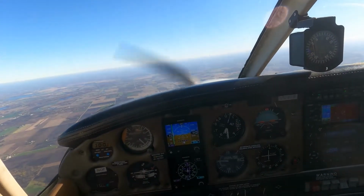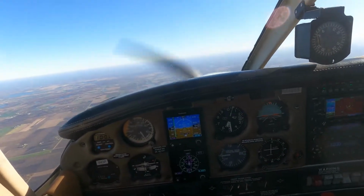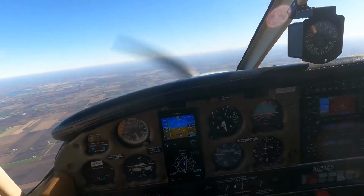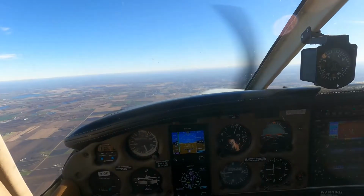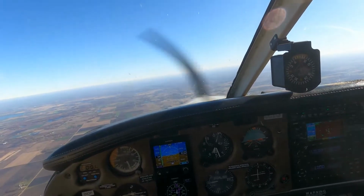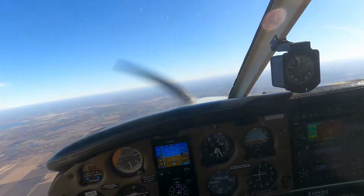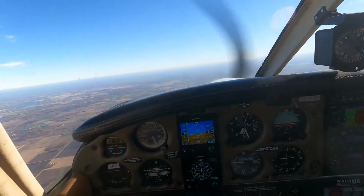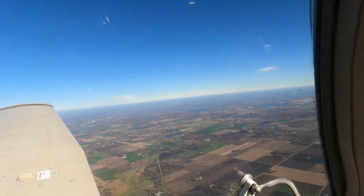Traffic, Archer 29265, departing runway 13, headed off to the south, Litchfield. Southbound traffic, I'm 15 miles to the east, inbound for 14, Stock Center. Stock Center traffic, 1205 Mike November on short final for 14, Stock Center.